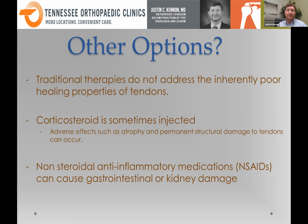And frankly, I oftentimes have what I think is a better treatment option for them rather than a steroid injection into this elbow. So I don't jump straight to that for most people. It is an option. It is on the table, and we will talk about it, but it's not my first treatment option. The other thing that I oftentimes see is non-steroidals.